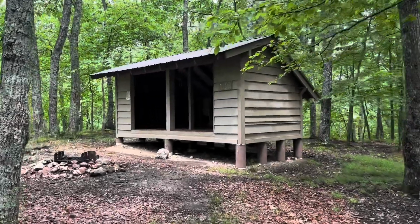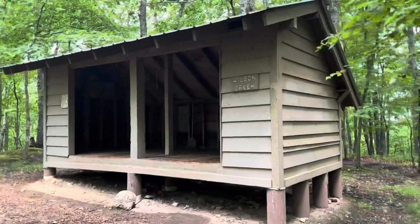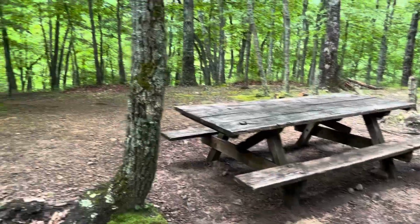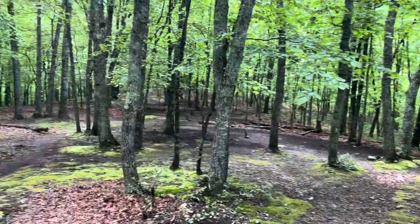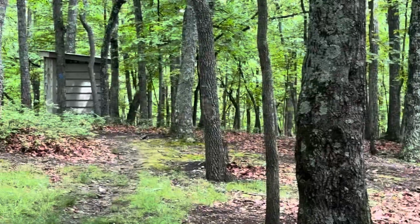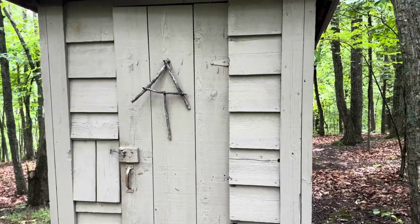We've reached Wilson Creek Shelter. Looks like a pretty nice shelter. Fire pit and picnic table. And quite a few tent sites around. And even more important, there's a privy back there. It'd be cool if somebody put an AT on the privy door here.